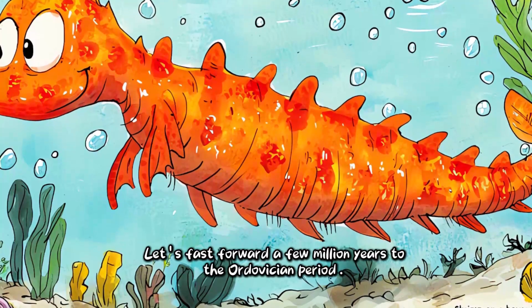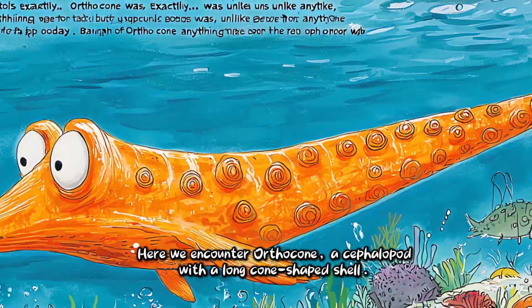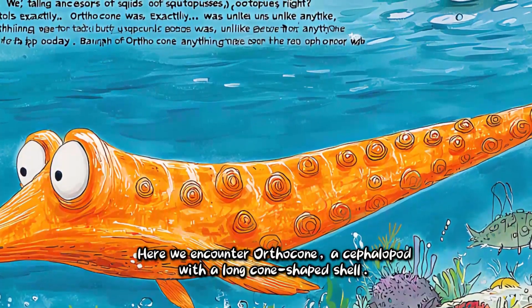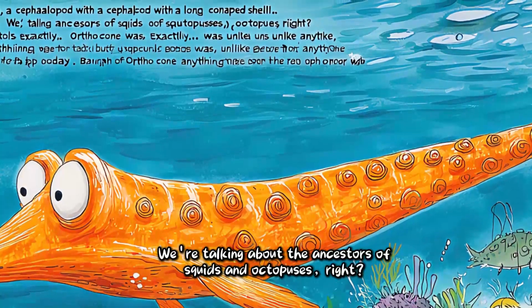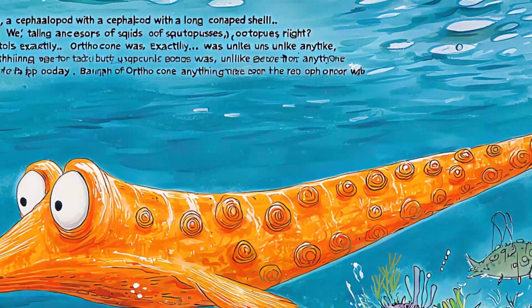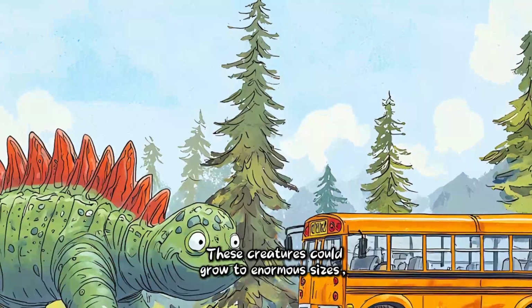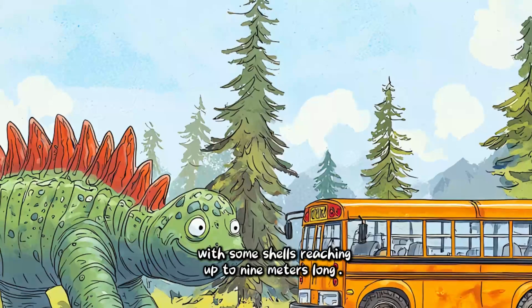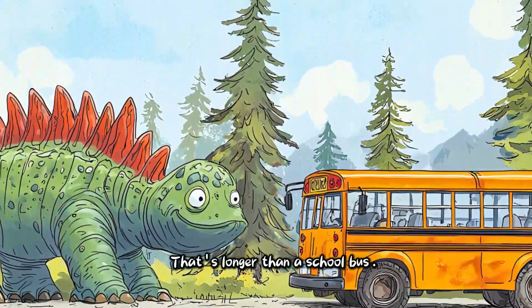Let's fast forward a few million years to the Ordovician period. Here we encounter Orthocone, a cephalopod with a long cone-shaped shell. Okay, the cephalopod. So we're talking about the ancestors of squids and octopuses, right? Exactly. But Orthocone was unlike anything we see today. These creatures could grow to enormous sizes, with some shells reaching up to 9 meters long. 9 meters. That's longer than a school bus.